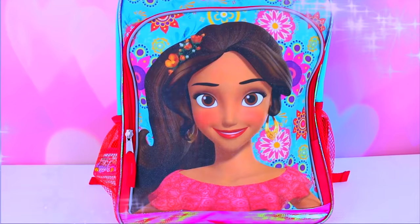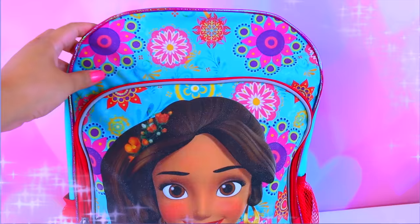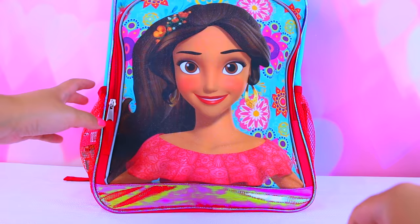Today we have this Elena of Avalor backpack and it's full of awesome surprises. There's surprises in this pocket, these two pockets over there, and also in this big pocket. Who's excited to dig in here and let's see our surprises?